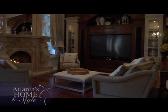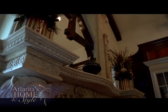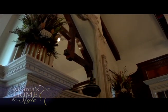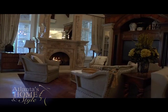The keeping room is designed around this grand 30-foot antique fireplace. My homeowner would find an antique somewhere and he would say, I like that. Steve, can we put that in the house somewhere? I want that in the keeping room. Okay, we brought it over here and we made the keeping room. We designed it around that mantel.